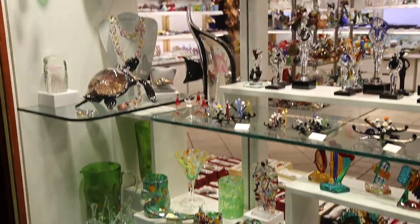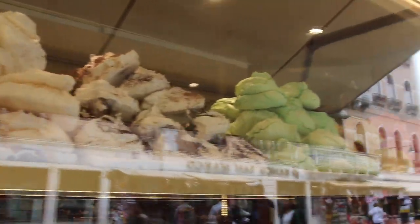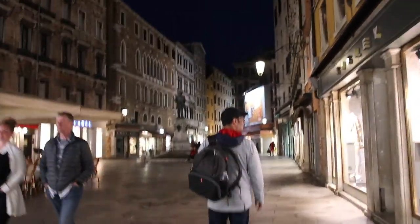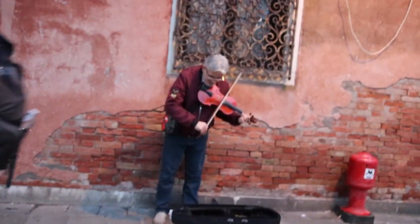Venice appears small, but it's really not. It boasts many shops full of souvenirs, Murano glass, and Venetian masks galore. The bakeries hold some of the biggest chunks of meringue I've ever seen. The sun has started to set, but we keep walking. Venice is alive with restaurants and musicians at every corner. It's also packed with high-end fashion stores and specialty shops.